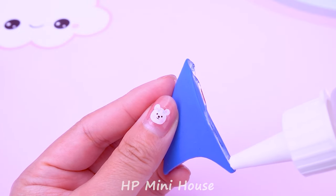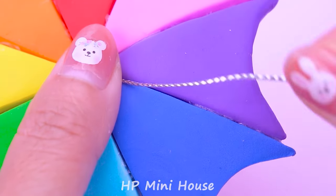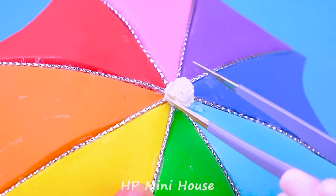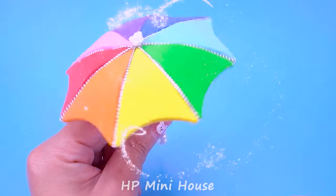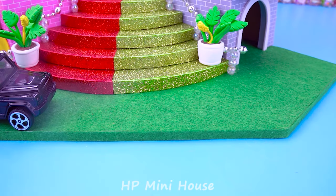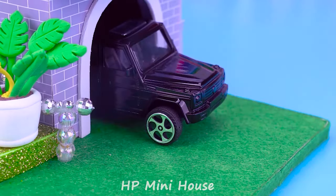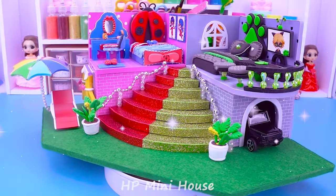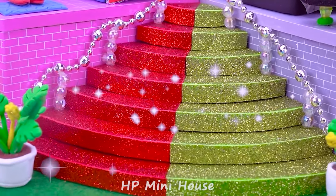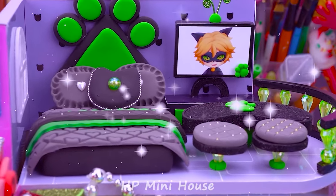Can you guess what I'm making? Oh yeah, a colorful umbrella! Let's have some bubble tea! The house for the brave teens Ladybug and Cat Noir is now complete!